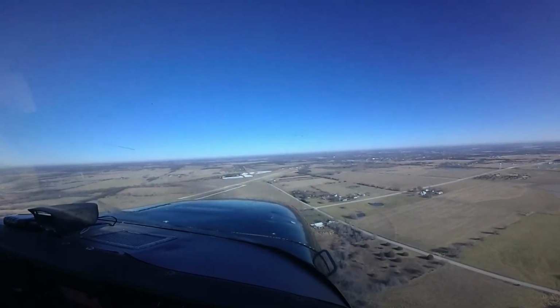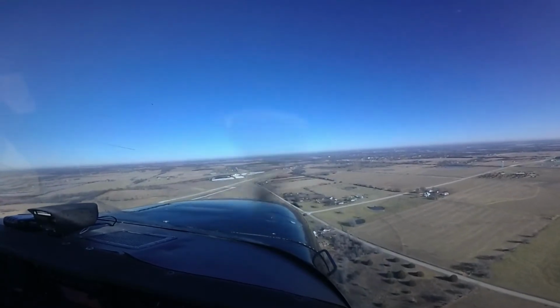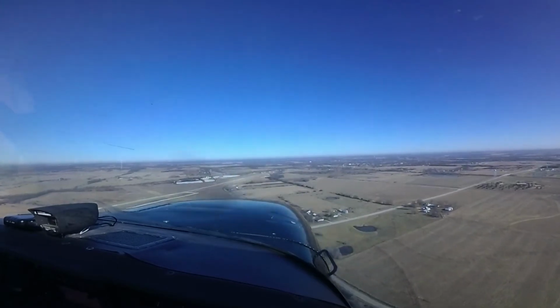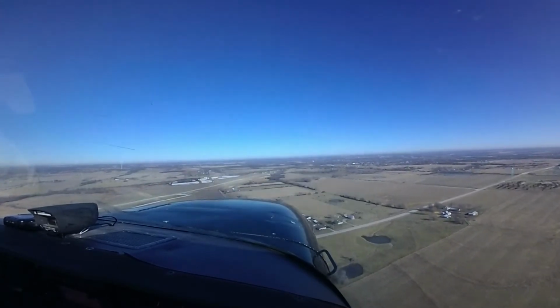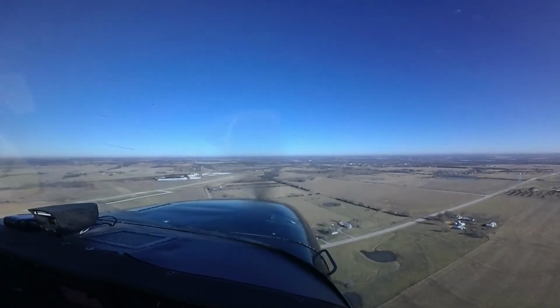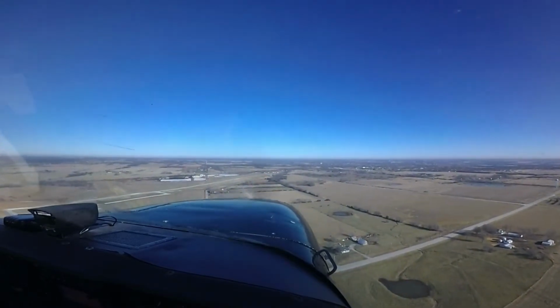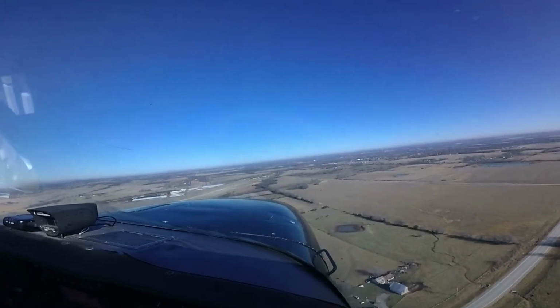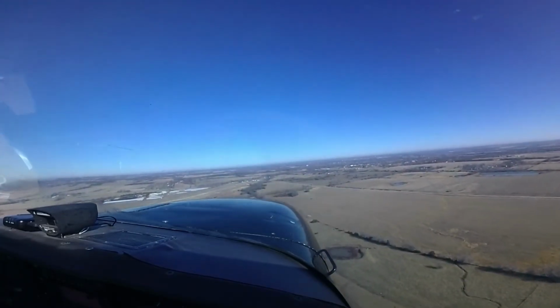Miami traffic, Cessna 972 November Charlie, on left downwind for 21. Miami traffic, tell me you've got him on the runway. We have traffic on the runway. 2 November Charlie. First traffic is 833, turning downwind for 36.